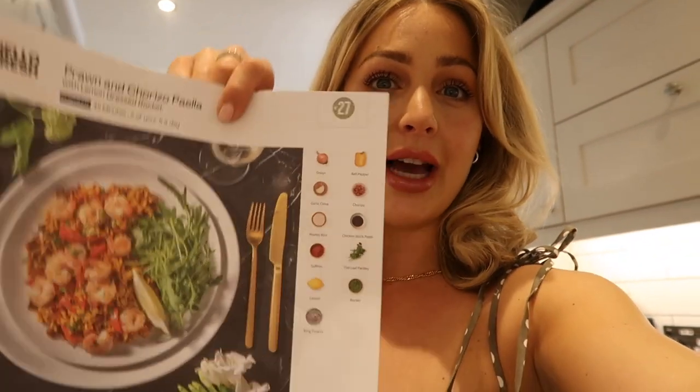So I will be doing another recipe tonight. I think it is butternut squash that's on the menu. Let's have a look. Yeah, so last night's was the prawn and chorizo paella. I always keep these, then obviously I can use them again. And I keep the ones I like, so then I can always reorder them again. But tonight we're doing roasted butternut squash curry.